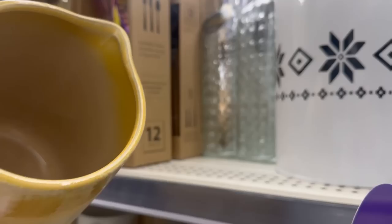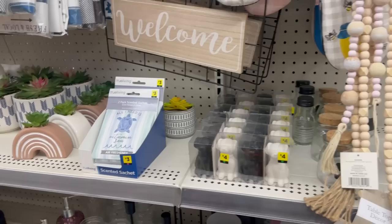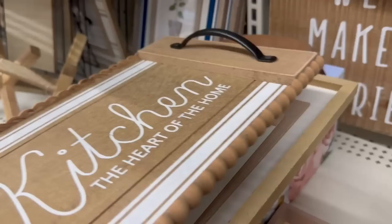I was going to try to find some kind of coffee bar sign, but they only had one and I didn't really like it, so I passed on it. But I did find a beautiful lamp I was so excited about and a couple other things that were exactly what I was looking for.